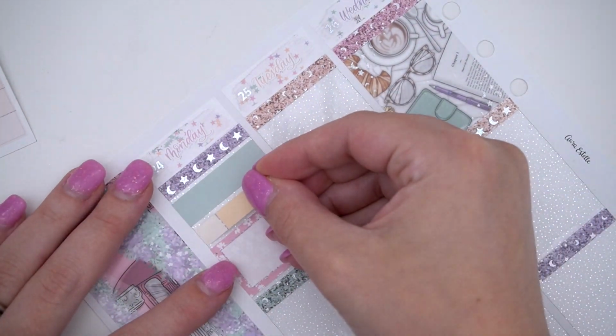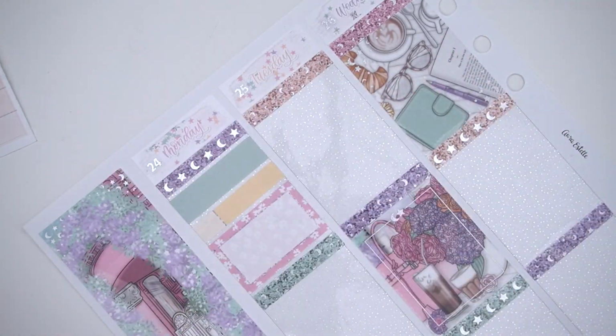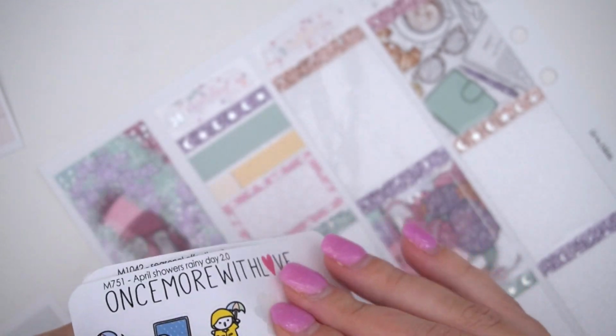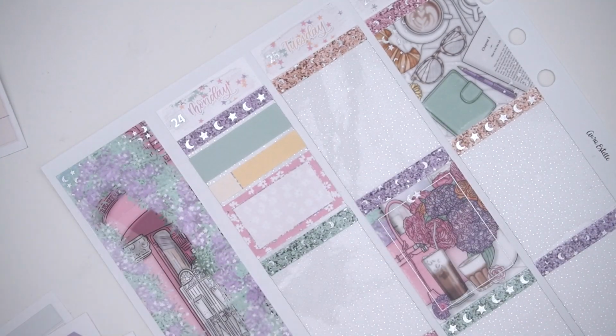I love this foil with this kit. I just keep looking at it. I think Sparkly Hollow honestly just makes my heart really happy. So this Monday, it was really, really rainy this day, so I went ahead and marked that in.